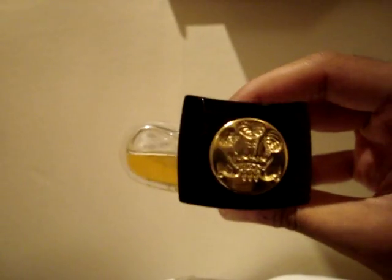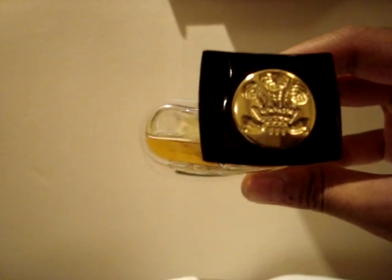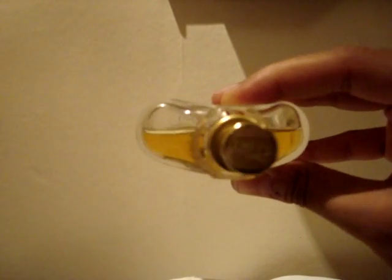On the top it looks like the Prince of Wales logo there, and also on the cap here it says Creed. So some nice details around the bottle.